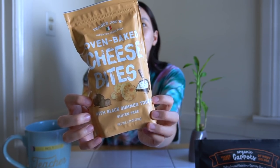Oven baked cheese bites with black summer truffle. I love anything with black truffle. Pasta, sushi, popcorn. That is an exaggeration. Not anything with black truffle, but I really like truffle. Smells super cheesy. I can kind of smell the truffle. Pop one in there. Very crunchy, very cheesy, a little hint of black truffle, which is good. You don't want the truffle to be too overpowering.